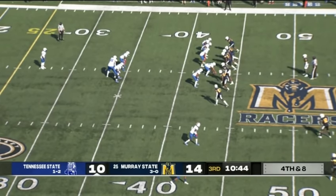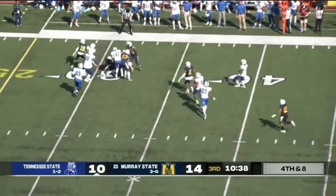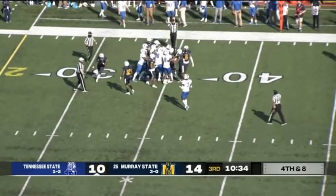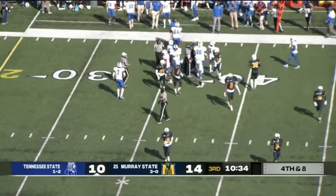And they only have a man back deep for Tennessee State. Oh, it's a bad snap, but Tennessee State had it. Still on the ground. TSU picks it up, and the Racers are going to have the ball back at around the 35-yard line. We'll have to take you back to the play. I was looking down to write something when the ball was snapped. Josh, take us through it.